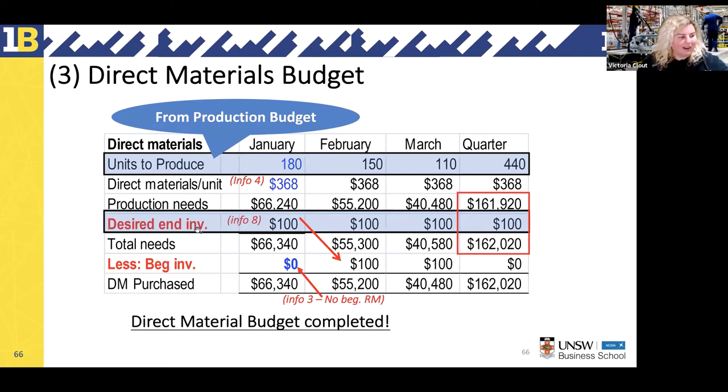Then you're going to add the desired ending inventory. So this company has decided from this year forward, they want to have $100 of ending inventory raw material in the storeroom. So then it's ready. It's in the cupboard waiting for them to use it. And they don't have to worry if their supplier gets disrupted. They can switch to a new supplier. They've still got $100 worth of raw materials that are available.